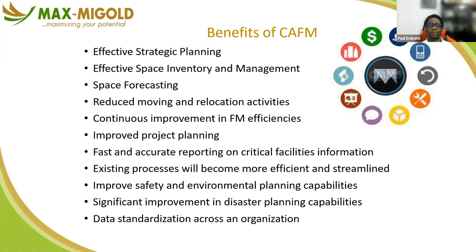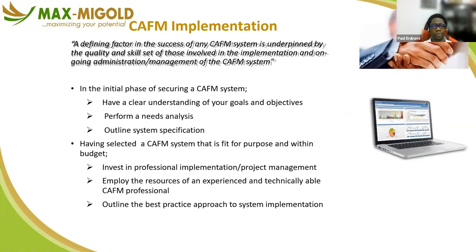So effective strategic planning, space inventory and management, space forecasting, moving and relocation activities, cost and processes, continuous improvement, because you're able to generate reports on a broad range of activities that you perform as a facility manager. Improved project planning, fast and accurate reporting on critical facilities information. Existing processes will become more efficient and streamlined. Improved safety and environmental planning capabilities. Significant improvement in disaster planning capabilities, data standardization across an organization. Some of the benefits you can get from deploying a CAFM system.